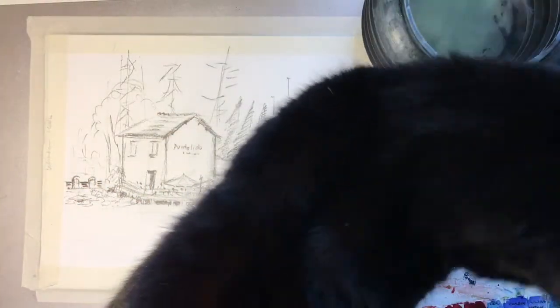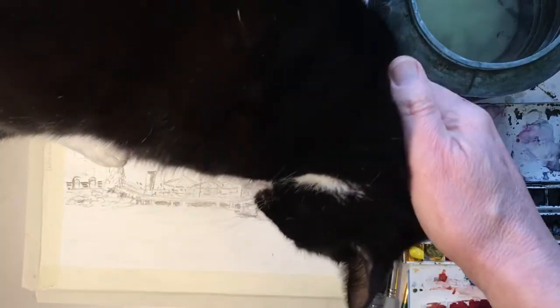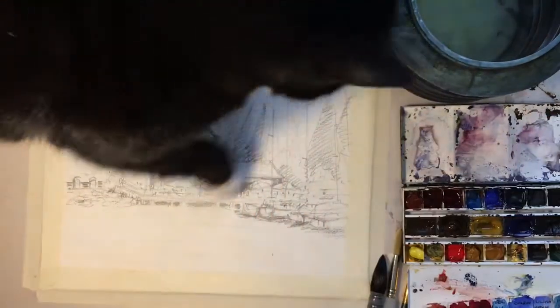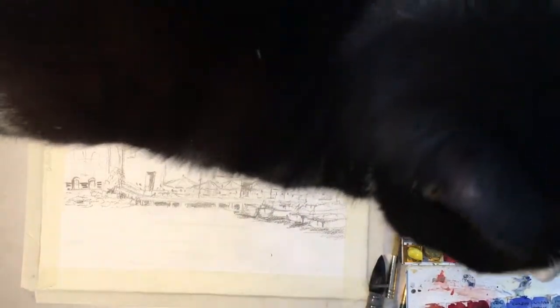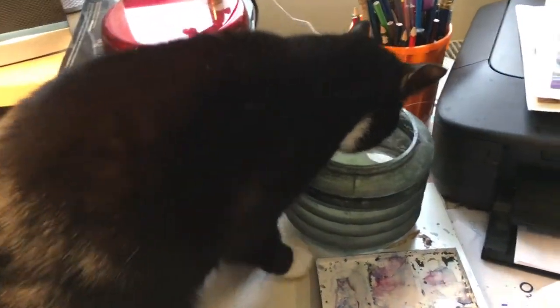So here she is for some water. You're all over my painting again, aren't you? Right, I'm going to have to chuck you out so we can get on. Make your mind up. What do you want? Do you want food? No, you want water. Not having a drink.